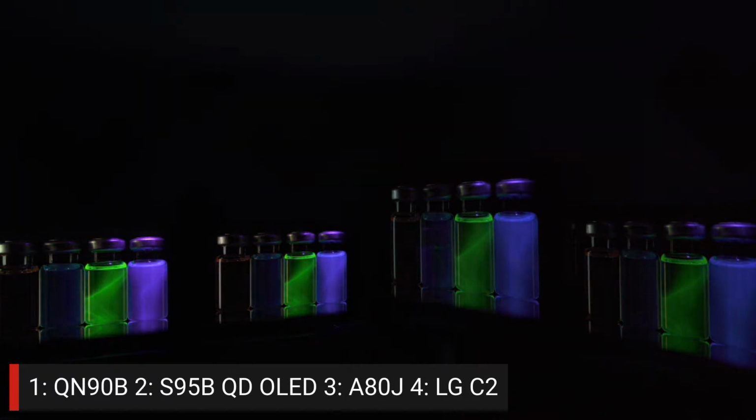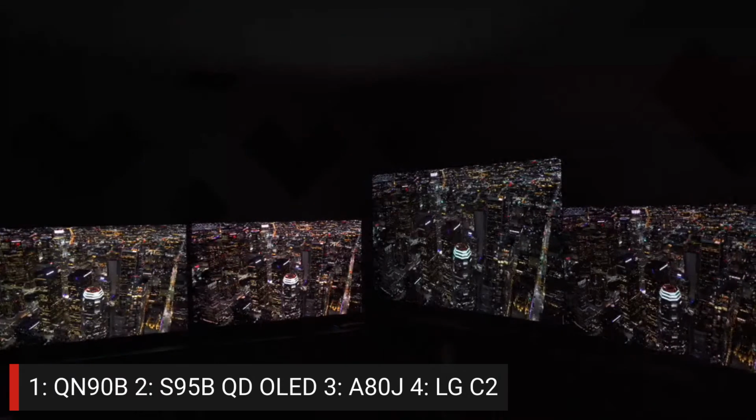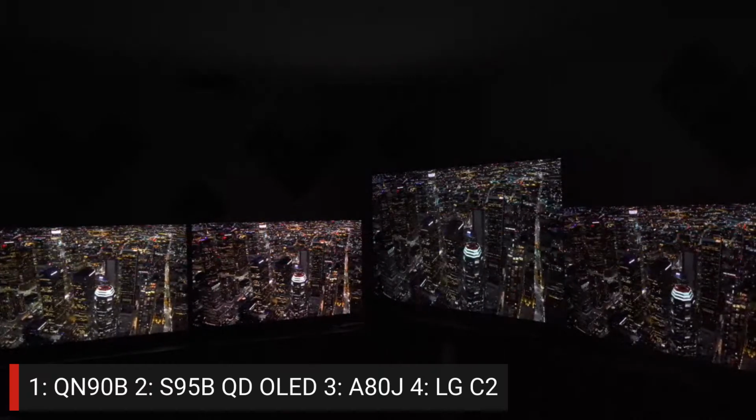A lot of these, you'll see red. This scene in particular actually surprisingly sticks out to me. This is one of those scenes where I thought it would look about the same on all the OLEDs, but it doesn't. It just sticks out so much on the QD OLED. It's really nice on the C2 too, I gotta say. Yeah, they all look good.